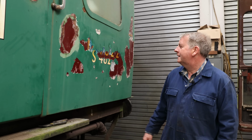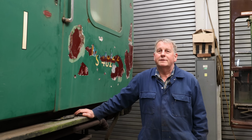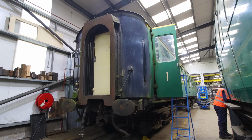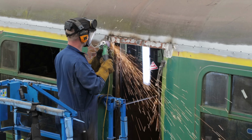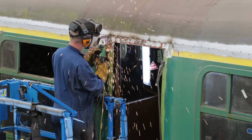Hi, I'm Neil. I work in the carriage shop here at Ropley. We're going to talk a little bit about some of the coaches we've got in here today. So this one is 4822. So it's an SO. S is the second open. The reason this is here, it's had quite a lot of water damage where the gutter was. We've taken the gutter down and you can see round the sides of the doors where in fact the gutter was leaking and the water's got behind.